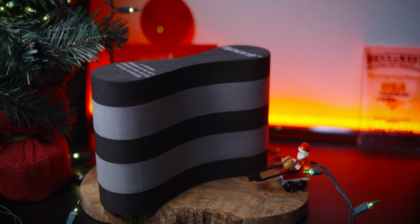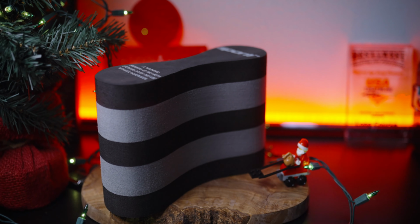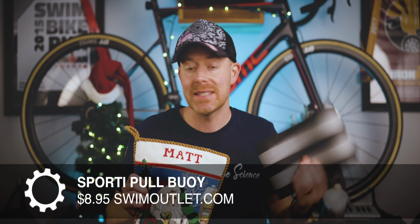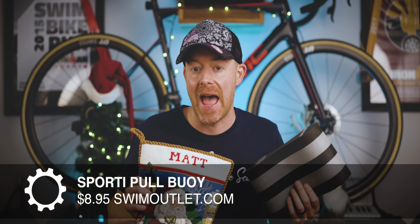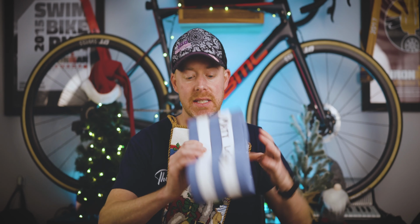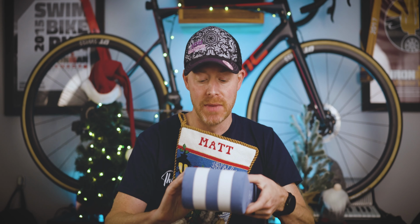Right off the get-go from the top here, you can tell this is just a swimming pull buoy. This one is from Sporty, and it is because it's a little bit cheaper. The brand does fine. They make a lot of great swimming stuff, but they do tend to be a bit more affordable. So if you're just looking for a little something that a swimmer is going to like, this is the kind of stuff that is fantastic to have. My old one, I have it right here, is just starting to split. Actually, it's been splitting for a long time, and I've been super gluing it back together.